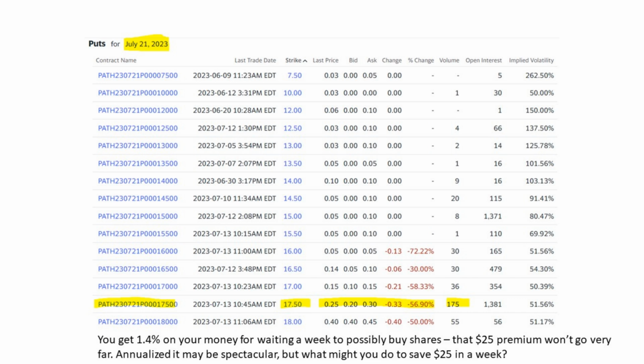But let's say that, and notice how volatile these are, right? They move very quickly. So that's something you need to consider when you're owning an option. But when you're selling, of course, that's a different story. But what you get here is 1.4% on your money for waiting a week to possibly buy shares.